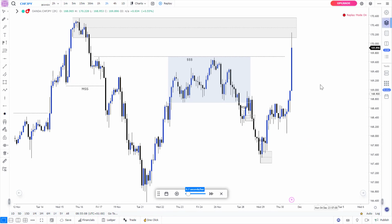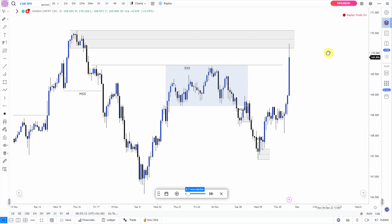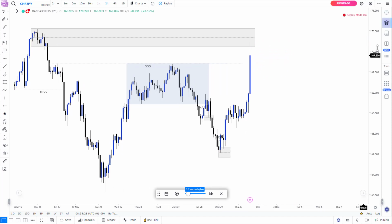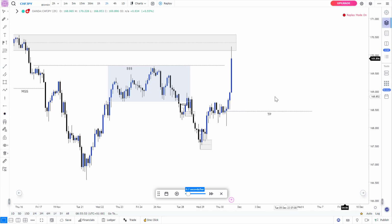Now what we see is that price mitigates these points of interest, and I didn't even hesitate to take this trade because I was patient enough, waiting for the play and price action we have right here. Now price comes back. What I do is I enter my trade, and each time I enter a trade, I place my stop loss above the high of the zone, and I was able to take my profits when I got my Forex reward ratio. Where I took my profit was somewhere around here. So this is where I took my profits.